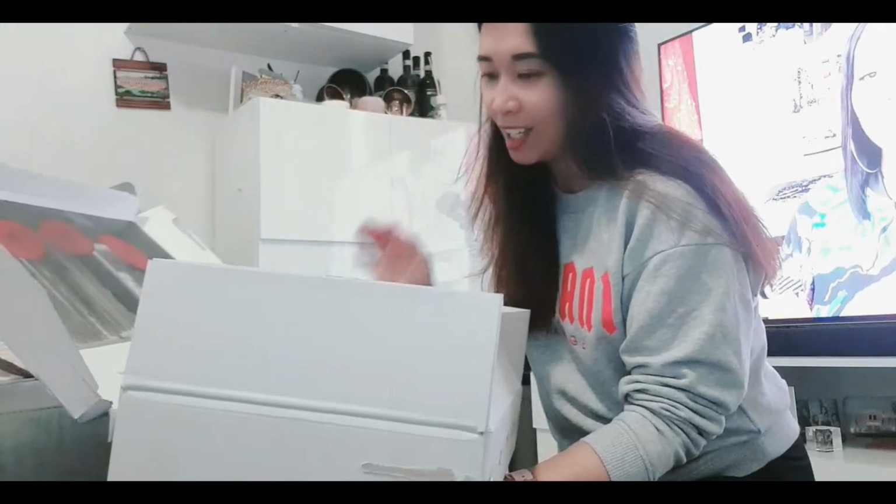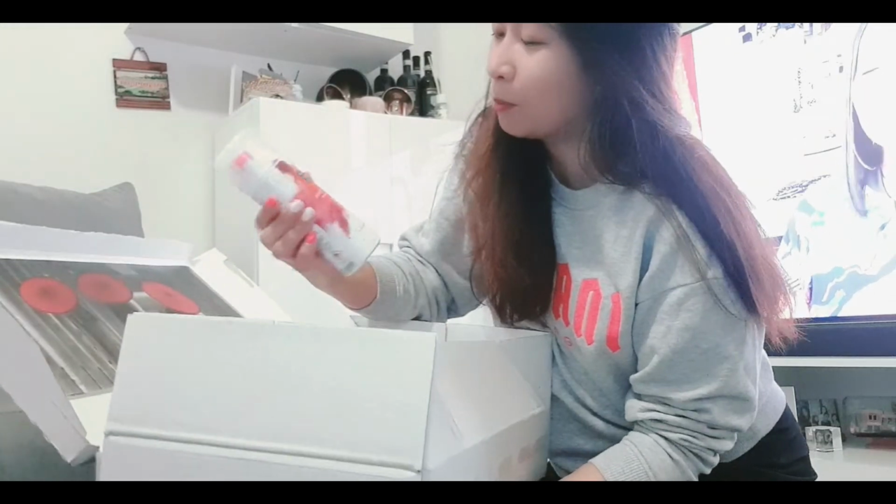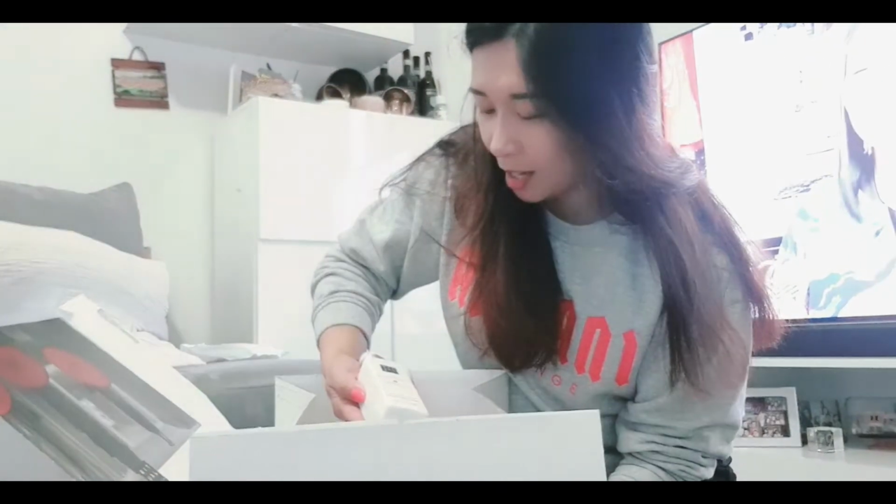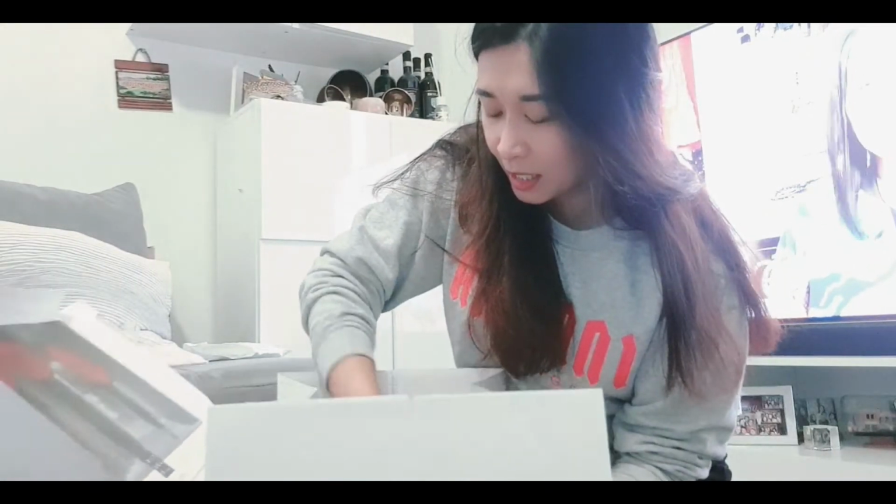I-video natin kung anong nasa loob ng box para makita nyo. Mga mahilig sa Rituals, guys, this is so amazing. Ito yung pinadala niya sa akin. Ano to? Flower shower foam. Para sinasabi mo, hindi ako naliligo. Tapos, lagay natin dito. Tapos, what's this?